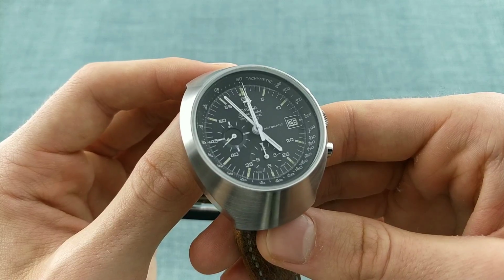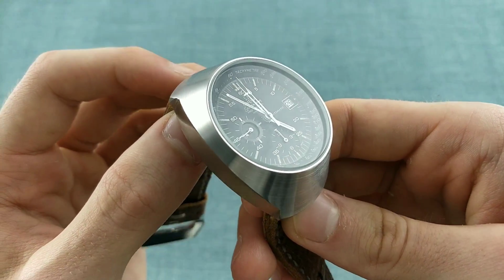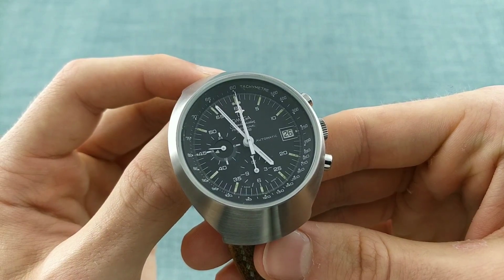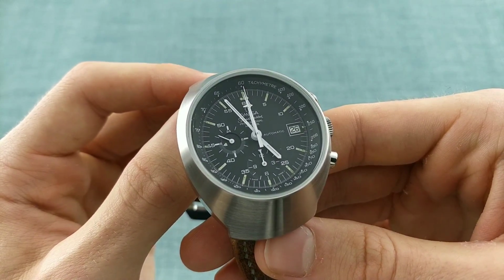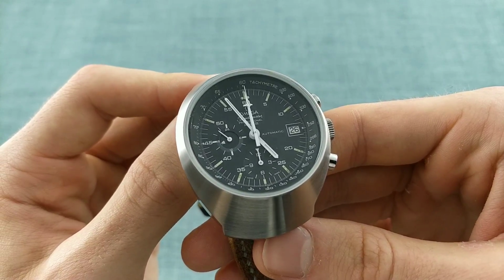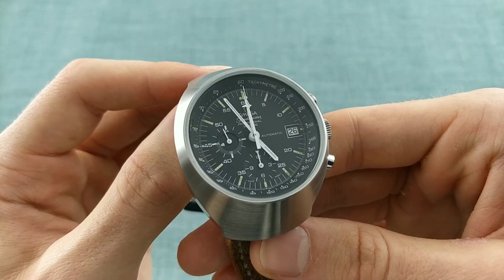It also featured several innovations, such as a mineral crystal, something which was carried over to this timepiece, in addition to an internal bezel as opposed to the external tachymeter of the previous Speedmaster. It did still retain the same 861 movement though, in addition to retaining the general design of the Speedmaster Professional with its black dial and no date.